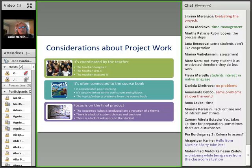The focus is always on the final product. So the outcome, what is produced, is just a variation of a theme. They all seem to be doing the same thing, or they all end up doing the same thing. Because of this, there's a lack of student choices and student decisions. The students are not consulted when the task is set. The task is set by the teacher, and so there's no student choice.